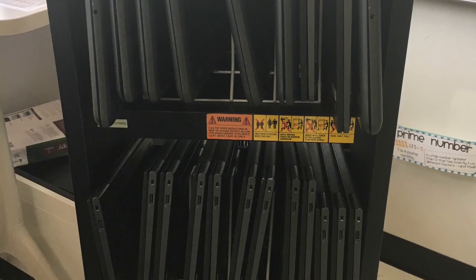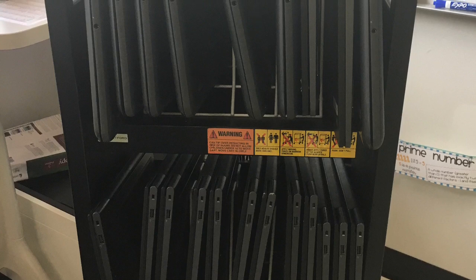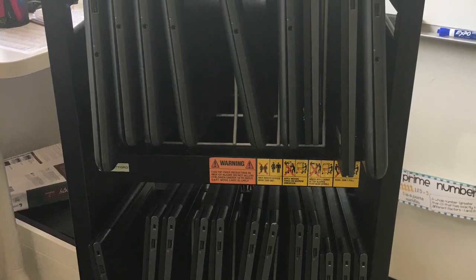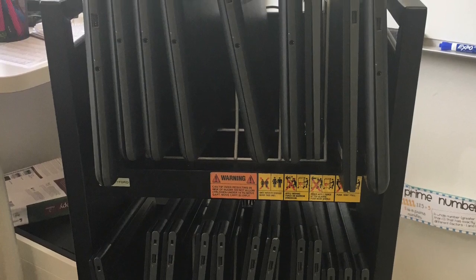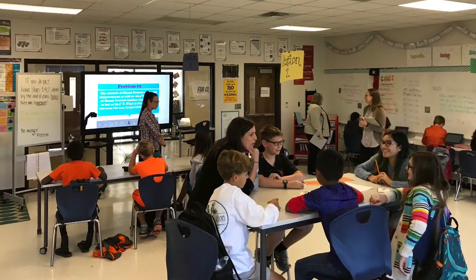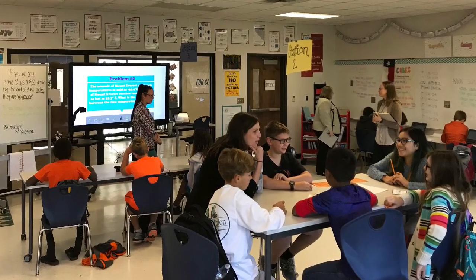The blended learning model is much different. By using technology to provide instruction, teachers are now free to meet with small groups of students and assess individual needs. Students are required to take ownership of their learning by controlling the pace at which they learn. Here's what it looks like.